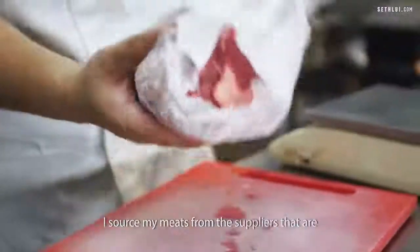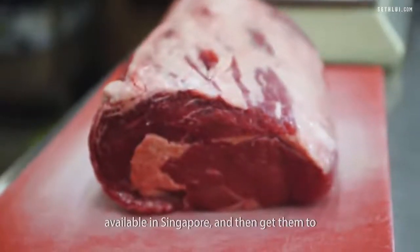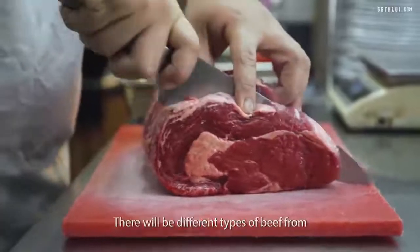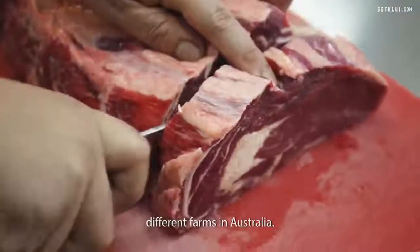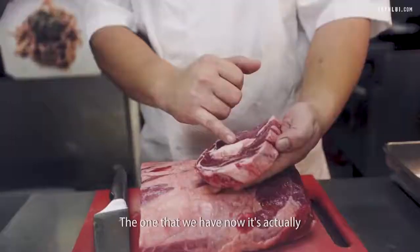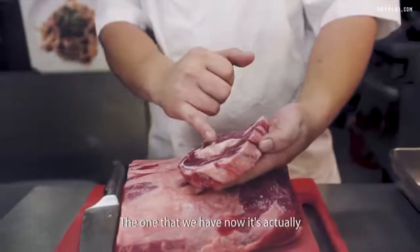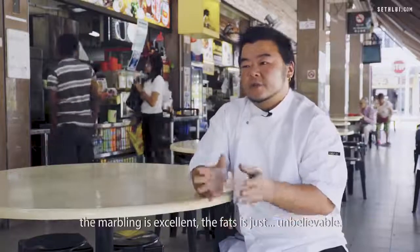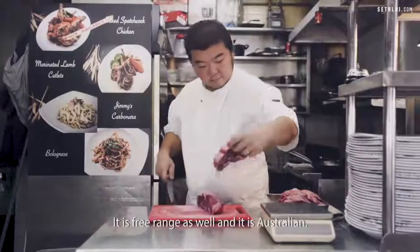ribeye. I source my meat from the suppliers that are available in Singapore and then get them to bring us a sample. For example, the Australian ribeye. There'll be different types of beef from different farms in Australia. So the one that we have now, the marbling is excellent. The fat is just unbelievable. It is free range as well, and it is Australian.